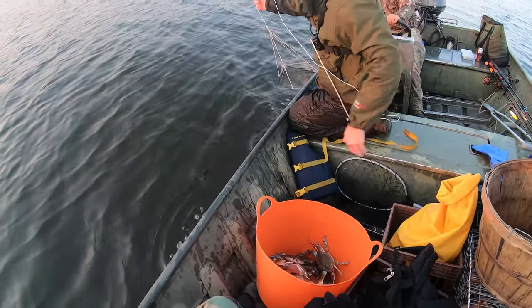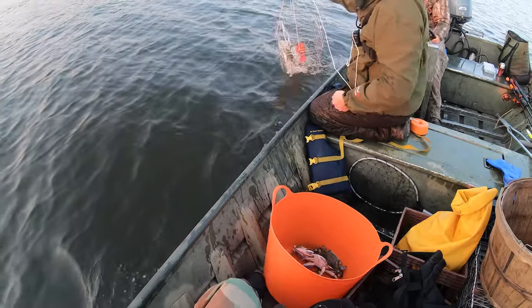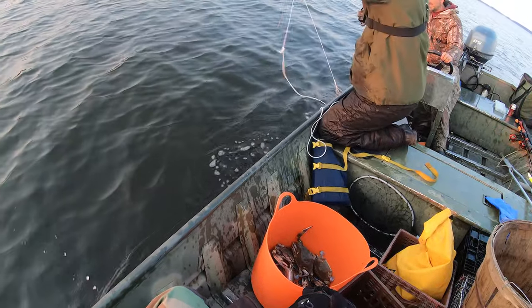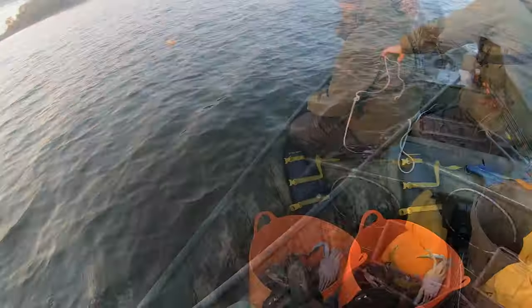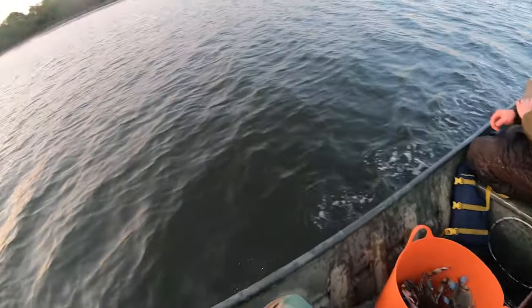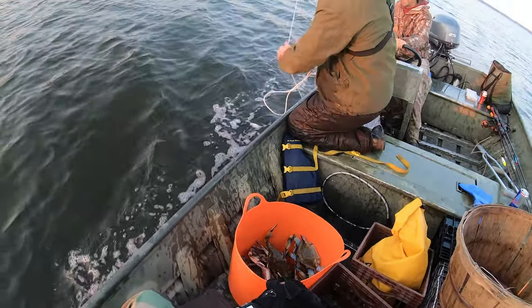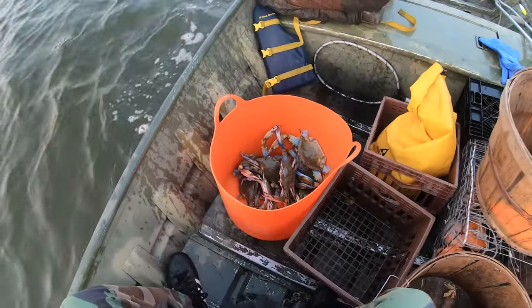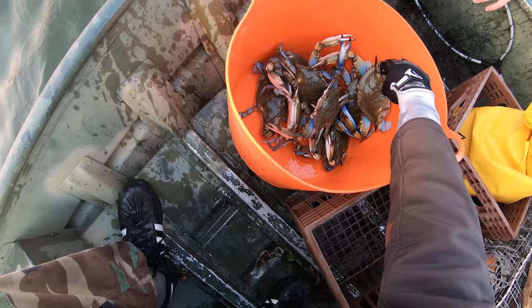Yo, buddy. Look at that. Yeah, buddy. Let's do it. Yeah, buddy. Look at that. Look at that puppy. That's getting up there, dude. Yeah, dude. Y'all are so pretty. Look at that. That's a big crab, dude.